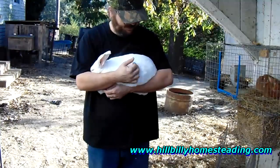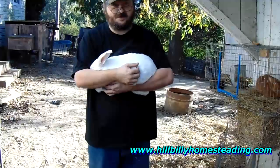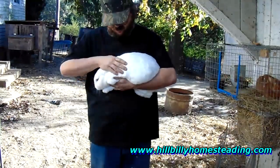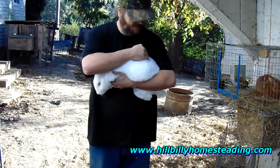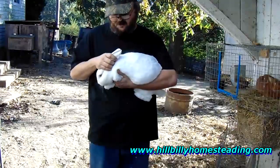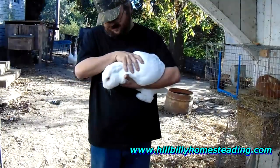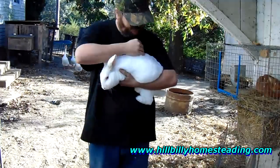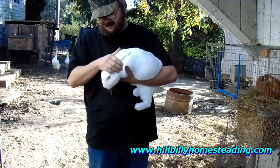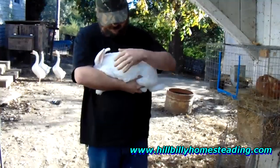While Witter is an excellent brood buck either way, if we want to stay with red-eyed white New Zealands, we have to. Witter is our only option at this point. Now we may put on another red-eyed white buck at some point in the future, but it would have to be a super nice one. Because I am just completely and entirely happy with Witter, the way he's turned out. He does a very good job. He loves his work.